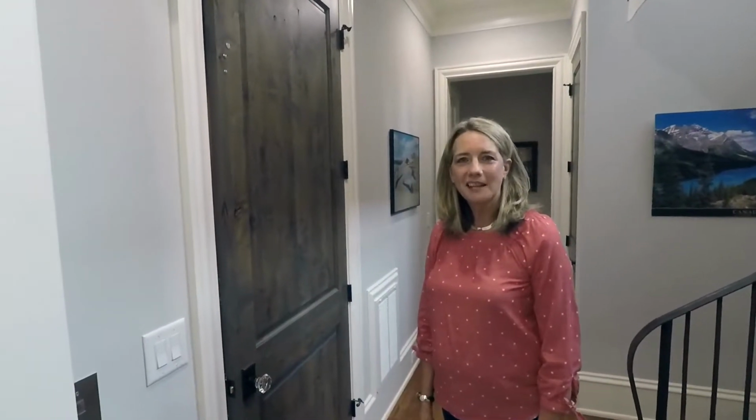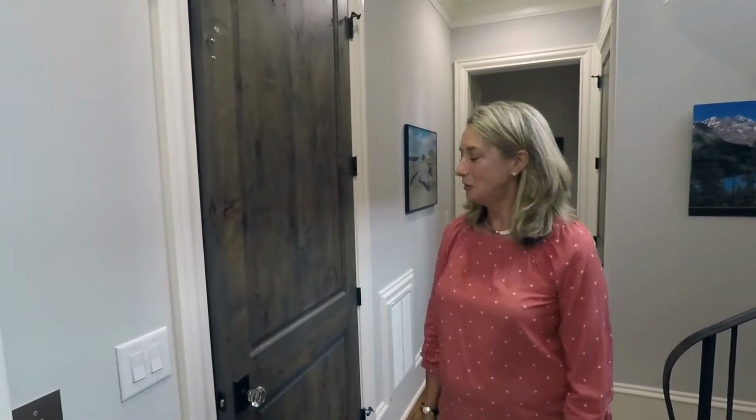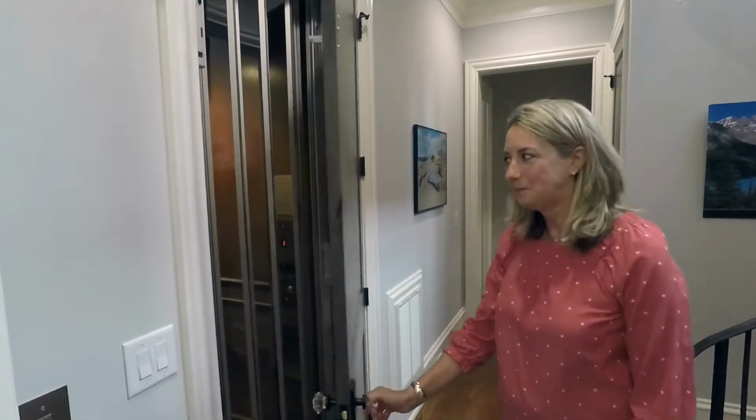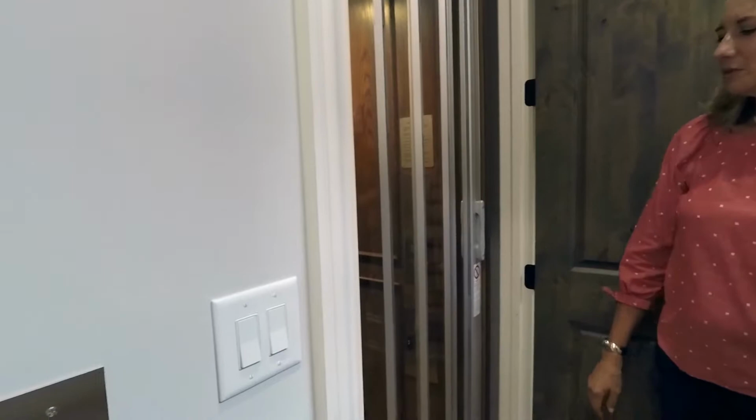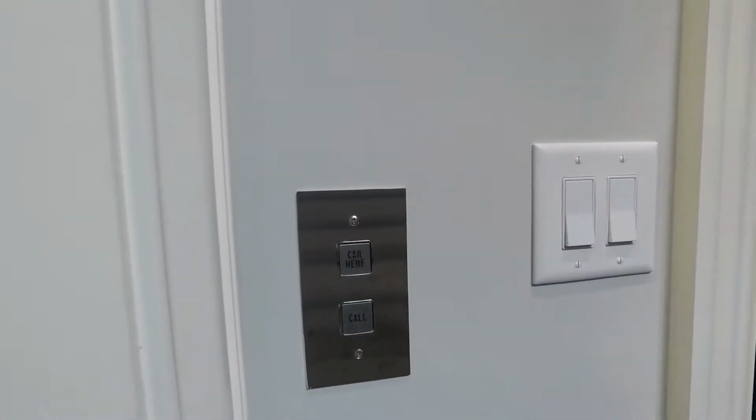One feature that this house has that is a little bit unusual is they actually have an elevator. An elevator is definitely something to consider to reduce fall risk between floors and carrying things from floor to floor.